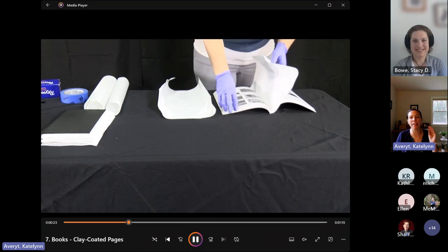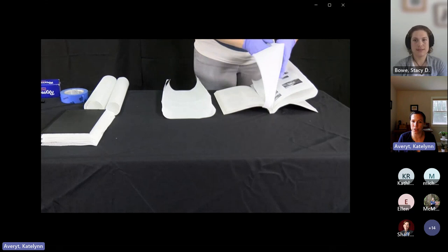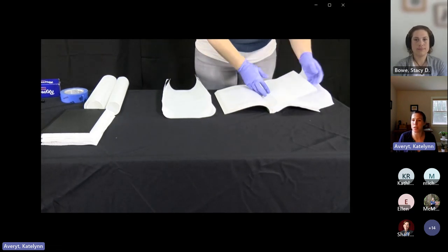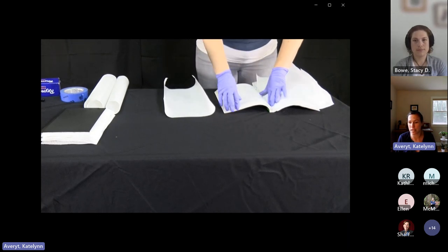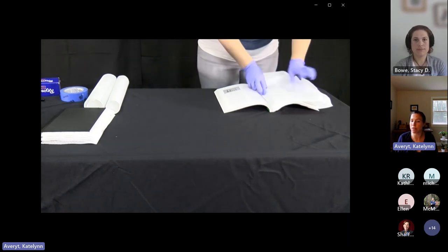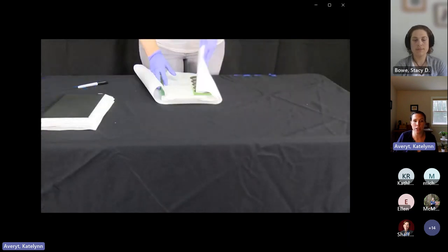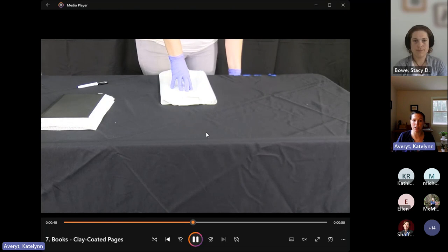When these pages get wet, they tend to stick to each other very quickly and very thoroughly. So if you have a clay coated book and it is one of the objects that you absolutely want to save, we recommend that you prioritize these items first, because once it dries out, it can be very nearly impossible to separate them again.